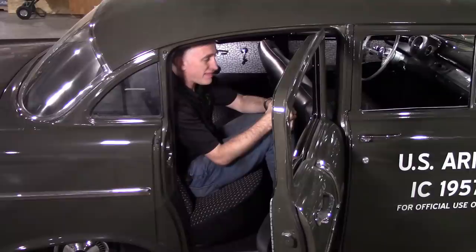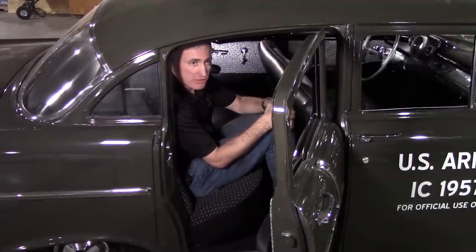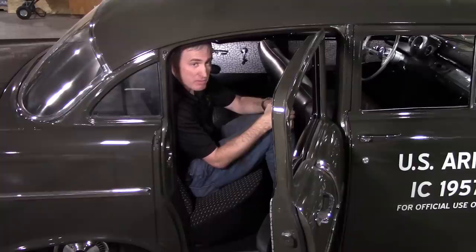The interior is actually pretty much the lowest quality interior that Chevrolet offered. So although it looks kind of okay at first, it's a case of, well, the only reason you think it's cool is because it's so different. Again, the base of the base for the Army.